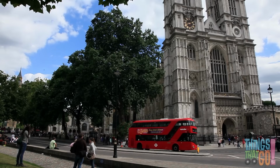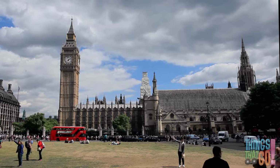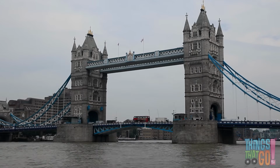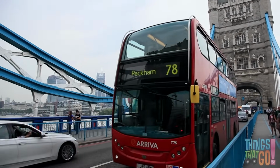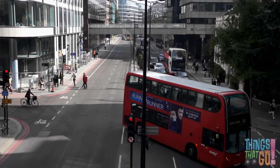This bus goes past Westminster Abbey, Big Ben, and even Tower Bridge, which is sometimes called London Bridge by mistake. Wouldn't it be fun to ride on a double-decker bus?